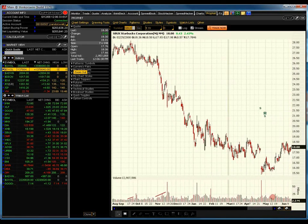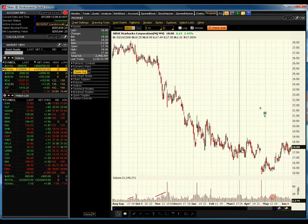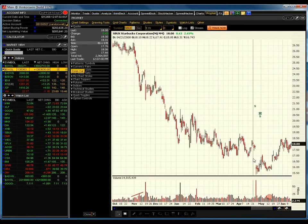Until it got to the point where here it looked like even though we had one large day here of downward pressure and quite a large spike in volume, during this time there didn't seem to be a lot of pressure on the stock as it declined in price. It wasn't until this capitulation volume right here that occurred, which I always look for. I always look for this capitulation.